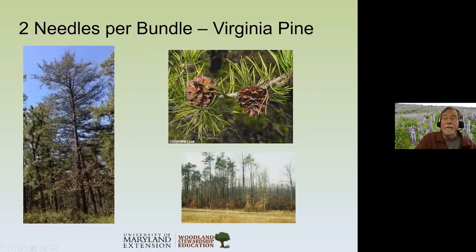Two needles, or Virginia pine. There's a lot of Virginia pine around. This is a short, early successional species. It tends to grow in old fields, especially areas that have poor soils. After about 30 or 40 years, like you see in the lower right here, the stands tend to break up and the trees start falling down. It has very small cones like this, but it has two needles per bundle, diagnostic, okay? And they're kind of short and scrubby looking, okay? That's Virginia pine.